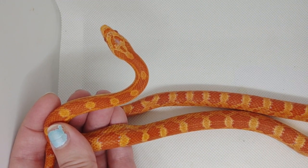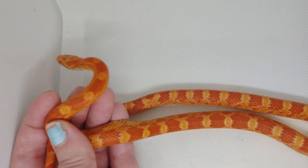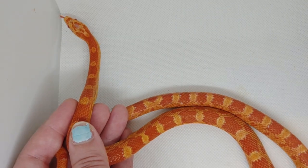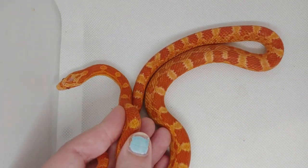And so this guy was just to sort of get some new blood in that line, because I'd held back a lot of siblings and other related snakes in that line, but I had not actually gotten anything to sort of freshen up the bloodline a little bit. So that is the plan that I have for this guy and his sister.